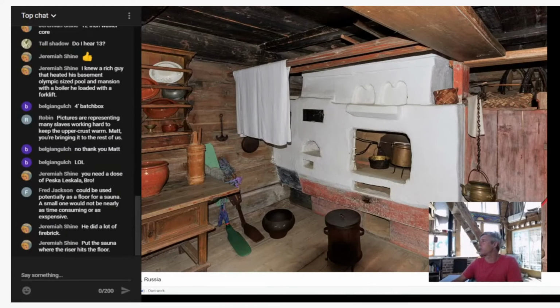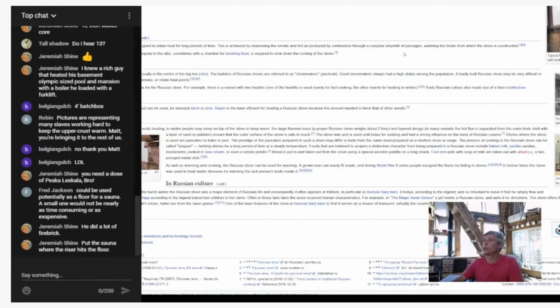But what's important about these is that they do incorporate mass, and it does say they retain heat for a long time. Besides its use for domestic heating in winter, people may sleep on top of the stove. In the large thermal mass, a proper Russian stove weighs about 2 tons, and in its layered design, in many variants the hot flue is separated from the outer brick shell with a layer of sand or pebbles, to ensure that the outer stove is safe to touch.